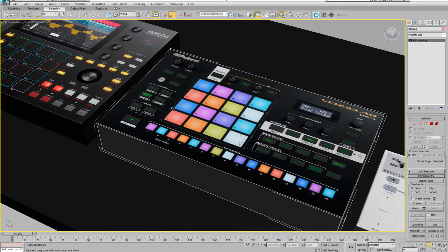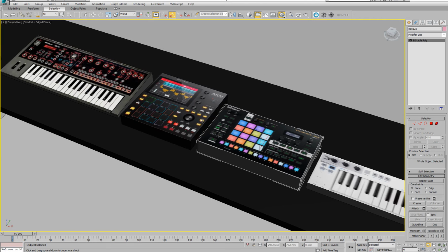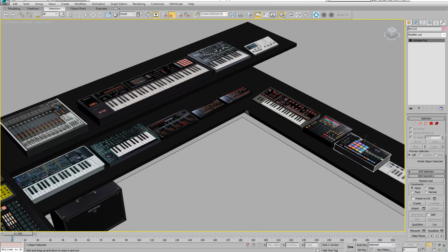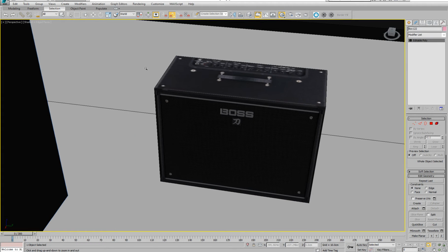So we're inside Studio Max and I made a load of boxes, went on the internet, grabbed the top picture of many things, and basically built them as little boxes. So as you might see in here, let me change that to select.